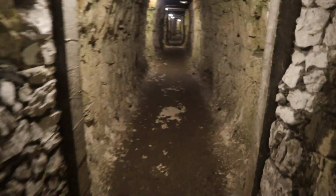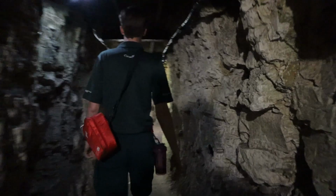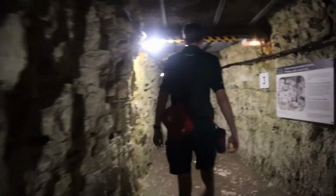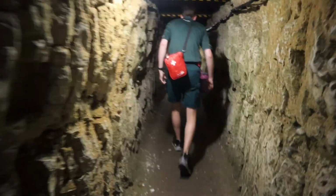That would have been very dimly lit, as lights were few and far between and would not have been at all as bright. And the concrete beams that you see above our heads with the hazard tape on would not have been like that. They in fact would have been wooden, and the likelihood of collapse would have been very high.